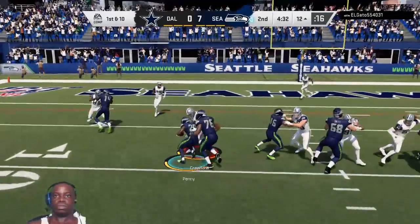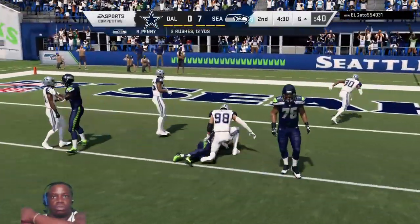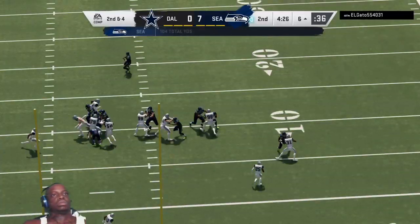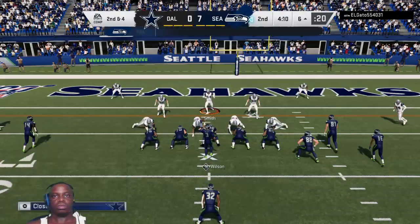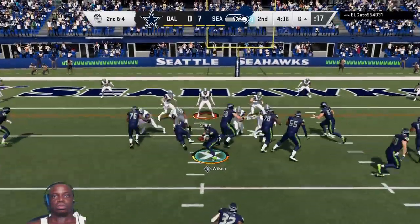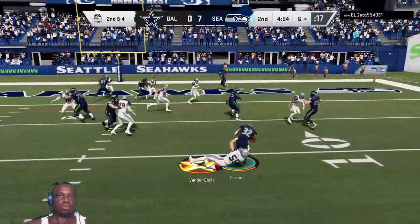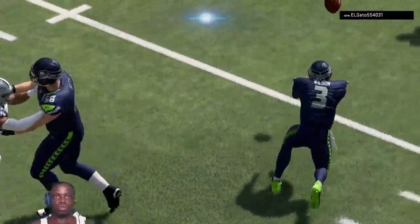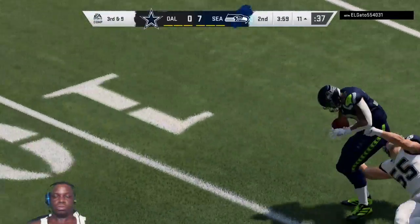Penny, the 1st down carry, down to the 6-yard line on a pickup of 6 as he gets halfway to the goal line. The last run got 6, now 2nd and 4. They'll toss it out to Carson. And this play doesn't go anywhere. Backwards, losing yardage to the 11.